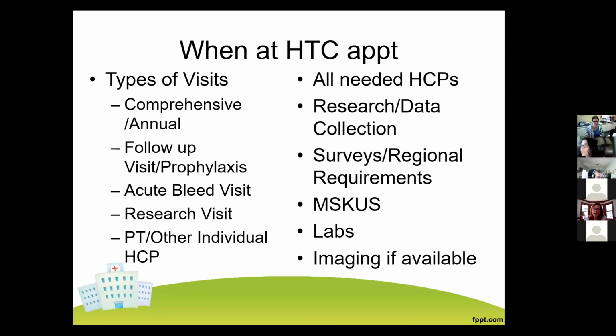Then they have to have labs. Some centers are able to do imaging. By the time you add all of those things into a visit, it can make the visit quite extensive. And then if they have genetics and orthopedics and all those other things. So those are some things to keep in mind and to expect at a visit. And I know, thank you, Dr. Bryant, at St. Jude, we do as well. Perfect. Thank you for answering that question.